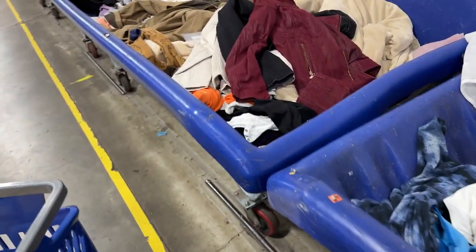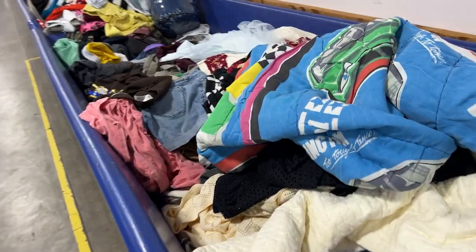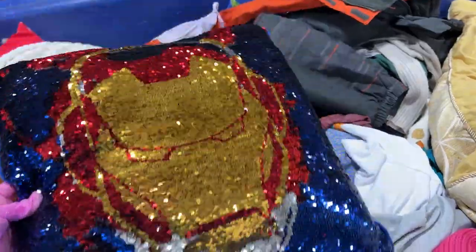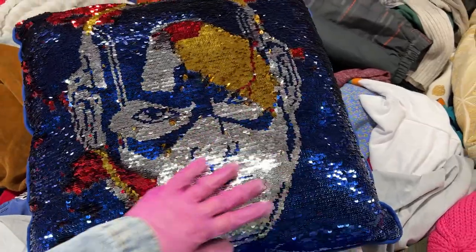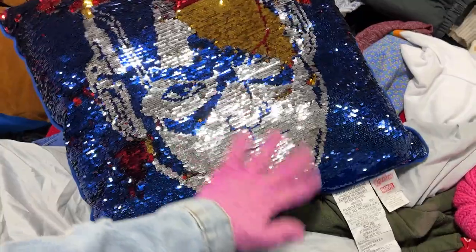Back it up. Huh? A NASCAR blanket. Vintage NASCAR. This is cool. It's like an Avengers Marvel sequin reversible pillow. Ooh, it's so cool. I have to smell it. Doesn't smell bad either. I mean, I'm liking the condition. I don't know, I've been staring at it for too long. Like, oh, maybe. We'll see, just throw it in the cart.